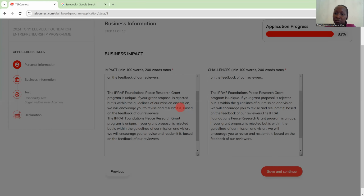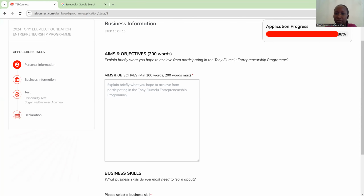If what you type in doesn't fit the word count, as you see, TEF doesn't take you to the next page. You'll be stuck on that page.